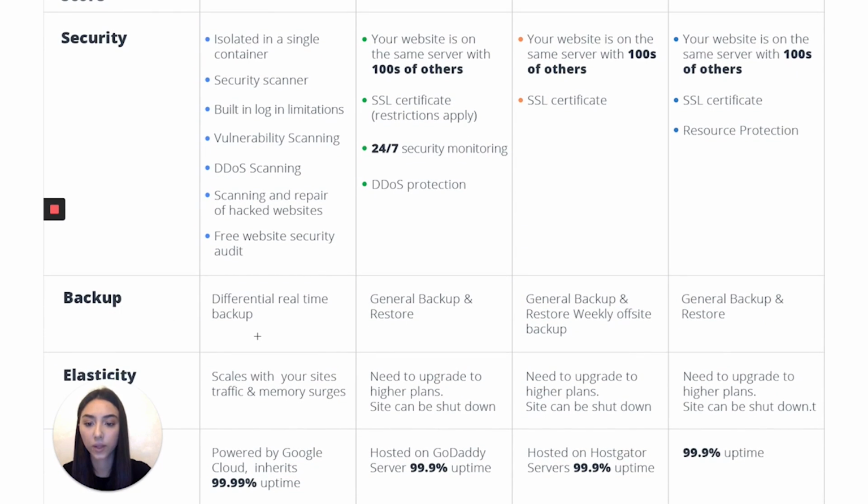So TenWeb offers a differential real-time backup, which means that your website will be automatically backed up, and then whatever changes that you make after the last backup, only those changes will be saved. There will be no need to save everything again. And whatever changes that you make and whenever you make them, you will be able to restore them right away because the backup is done real time.